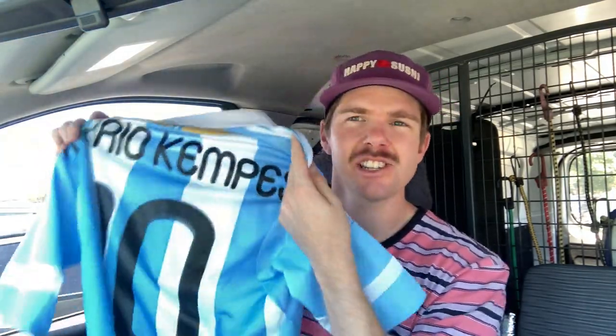Clothes and shoes in that run, guys, but a couple of good pieces, actually. I found this Argentina soccer jersey as well, number 10. So this one, it's actually in pretty good quality. It's Mario Kempe's, or Kempe's on the back. So that one was actually in pretty good condition. It's an Adidas, it's a size medium.